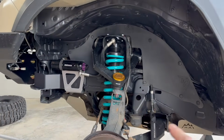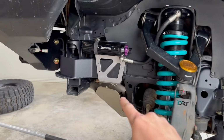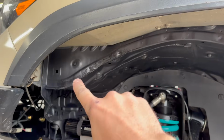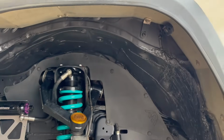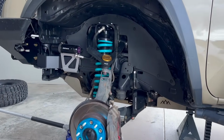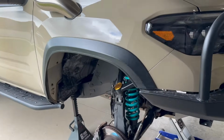I also did a bunch of cleanup in here. I painted the frame there. I took the reservoir mount off, painted that silver. I painted my frame support bracket to my bumper. I painted the inside of the wheel well. I did some more seam sealer up there. Kind of beat some of those areas in where I knew I was hitting. But dude, it is clean. I just wanted to get this on video because this is the last time it's gonna be this clean for sure.